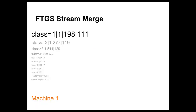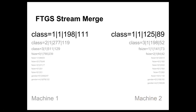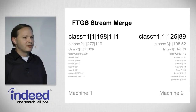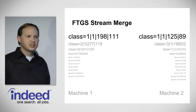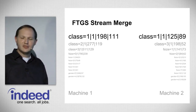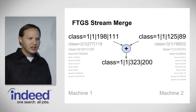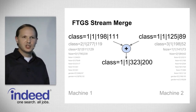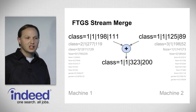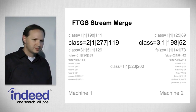FTGS stream merge. So let's say this is the data from machine 1, and this is its FTGS stream. And this is the data from machine 2. As you can see, they're different now. And we just start looking at the first thing that's coming from machine 1 and the first thing that's coming from machine 2. And in this case, we see they have the same field, the same term, and the same group. So great, we can just add those together. And now we have the original global stream, the first element of that. Move each of those forward.